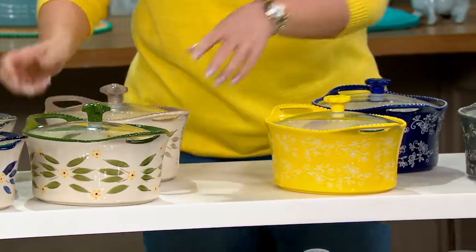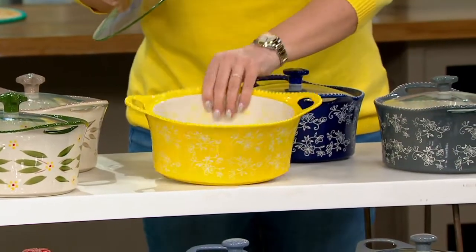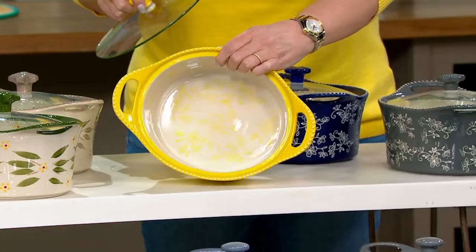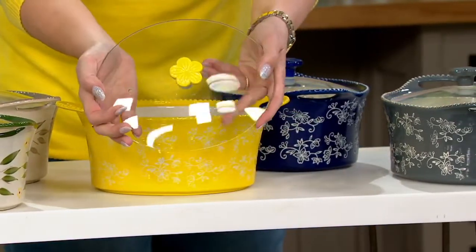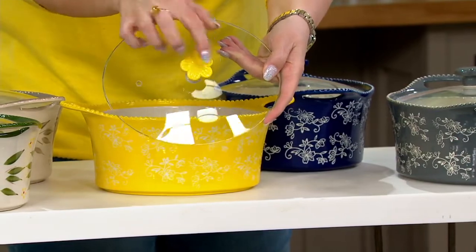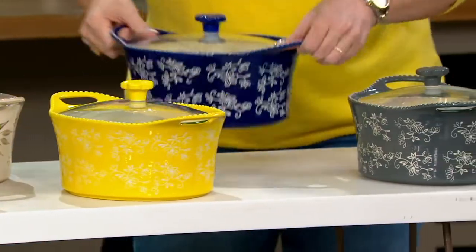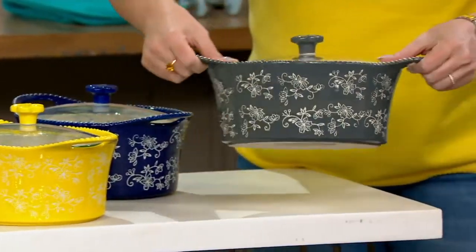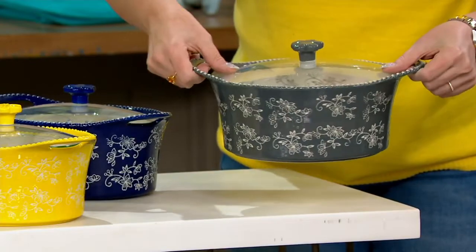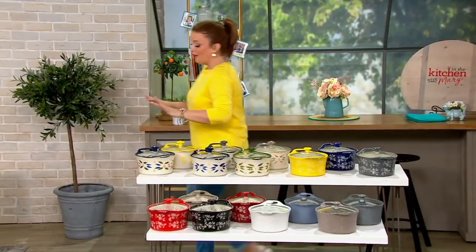All right, let's get into that Floral Lace now. Floral Lace in the yellow, again, down into the bottom. I want you to see that there's all that beautiful Floral Lace pattern, and then how the finial changes at the top, that beautiful flower at the top. So here is Floral Lace yellow. We have it in Floral Lace blue. Here's Floral Lace gray. Oh, love it. Please get more than one if the budget allows, because, well, I know I did.